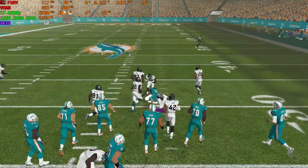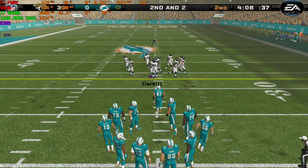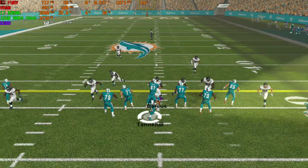Handoff. Number 44 comes up to make the play. Just a punishing run by the fullback. That's what he can do to you. You can't bring this guy down with an arm tackle. You got to swarm him. Get him from all sides, and then just take him to the ground.